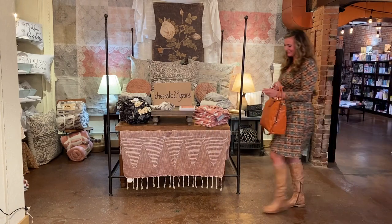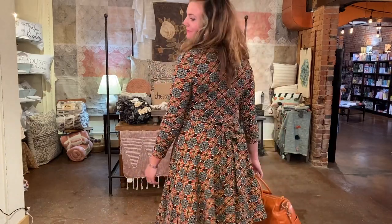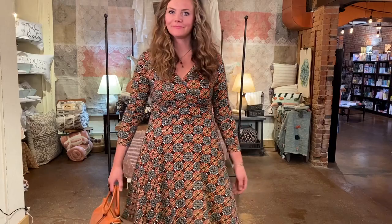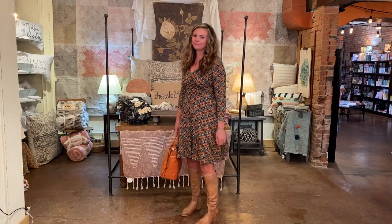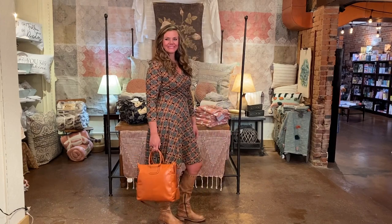Back with us again is Leah. Leah's wearing a great-looking dress by one of our ever popular lines, Effie's Heart. This style is the Sarah dress in the Nouveau print. I love its crossover front and tie at the waist, which adds just the right amount of special interest. The flattering pattern, color, and shape of this dress is perfect, and I just love that this dress has just a little bit of stretch.